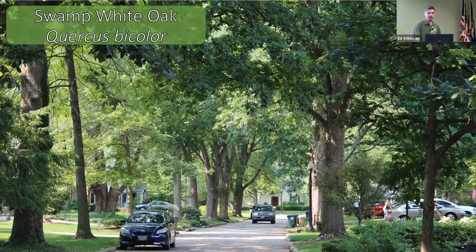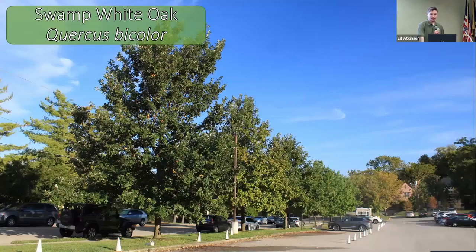Swamp white oak is a really popular street tree. Pretty much anywhere that has the space for it, they're putting there. And this is every urban forester's dream right here, a street like this. But just a really handsome, really durable oak.